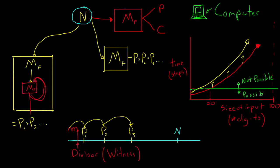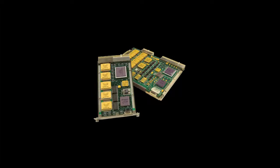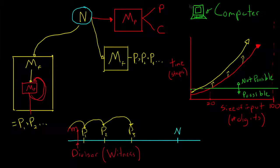In this lesson, we were limited by the rover's onboard computer, which was fairly slow, which is why we couldn't run primality tests on numbers with even 20 digits. However, even if we had, say, 1,000 computers running for a year, this would simply push this horizontal line up to some other threshold. This would allow us to run tests on larger numbers, but as you can see, we would always hit some limit where the input is large enough that we can no longer solve the problems again.